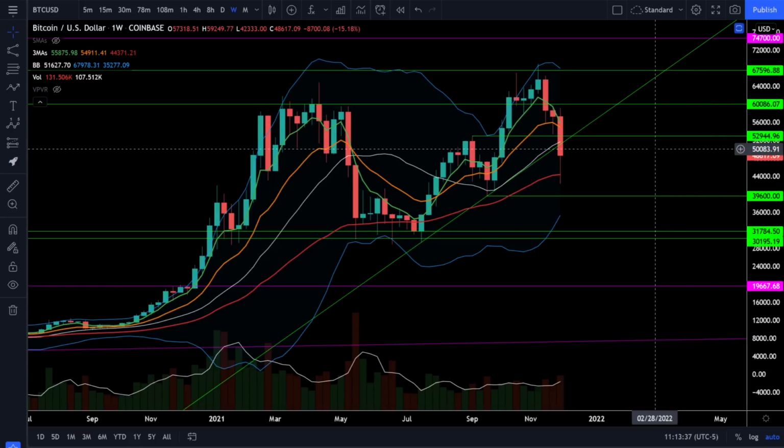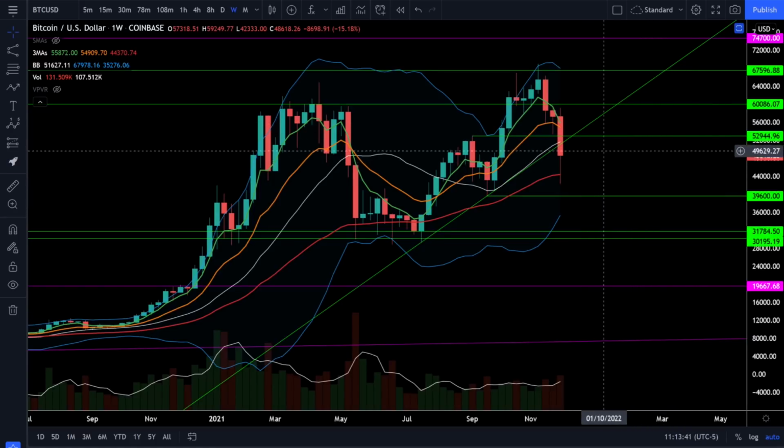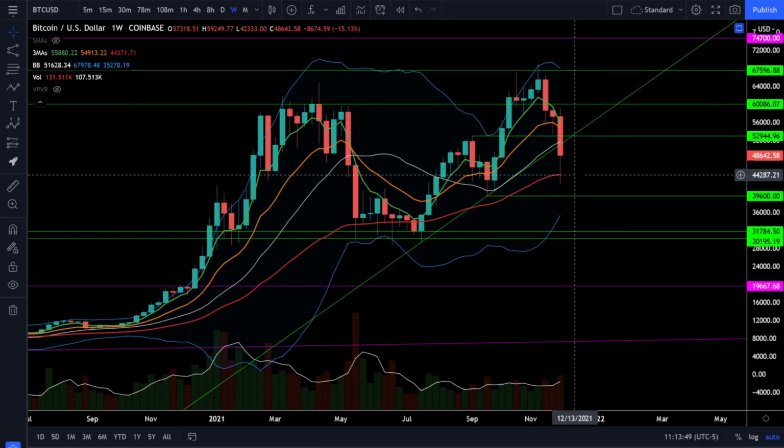Jumping over to the Bitcoin weekly chart, you can see that Bitcoin is definitely breaking down through critical support. I told you that Bitcoin had to stay above 52,000, and we're currently trading right around 48,000. And you can see we did get a wave of selling that took us all the way down to the weekly 50 EMA. So this is the same scenario I told you could play out in the stock market. If we lose these critical support levels, we could be coming back down to the weekly 50 EMA. And that's exactly what we just saw Bitcoin doing over the weekend. So don't rule out the possibility the stock market is going to do something similar.